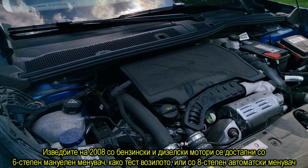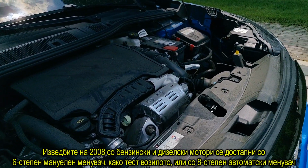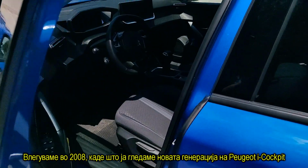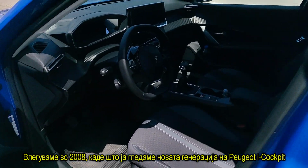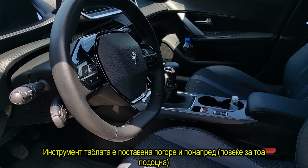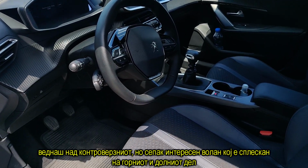The internal combustion engine versions of the 2008 are available with either a 6-speed manual transmission like this car, or an 8-speed automatic. Climbing inside the 2008, we see the latest iteration of Peugeot's i-Cockpit. The instrument cluster is mounted a lot higher and further forwards on the dashboard, more on that later, right above the controversial but surprisingly cool flat top and bottom steering wheel.